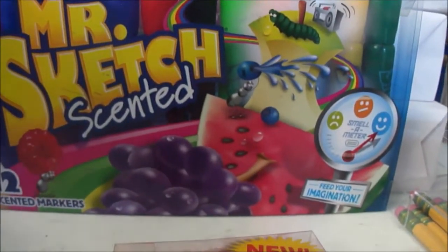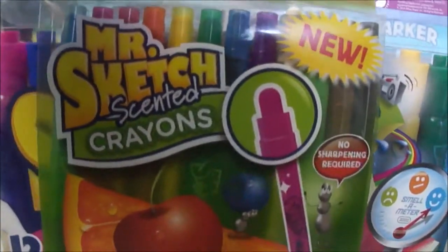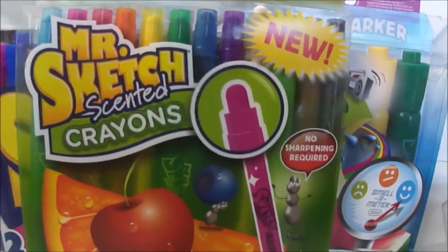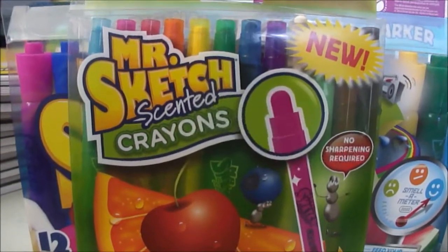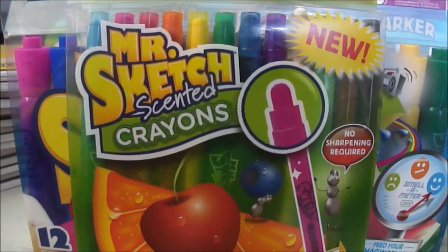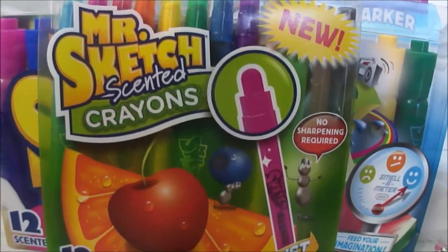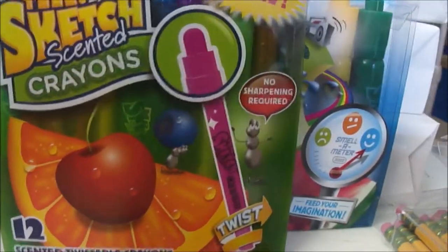Now what happened was, this year Mr. Sketch came out with the crayons, and we have twistable crayons by Crayola, but we went ahead and picked these up. So they have 12, and I think they come in a pack of 6 as well, but these were all $5. So why get 6 when you can get 12?